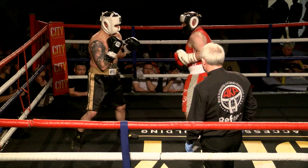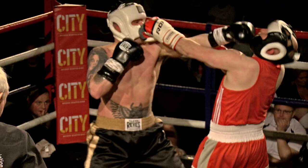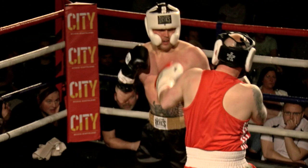Michael being the shorter fighter, so maybe start going to the body. He needs to find a way in there. I don't think he's getting it at the moment. Good jab there. And you'll worry about going to the body when Dylan's throwing that rear uppercut as you're coming in.